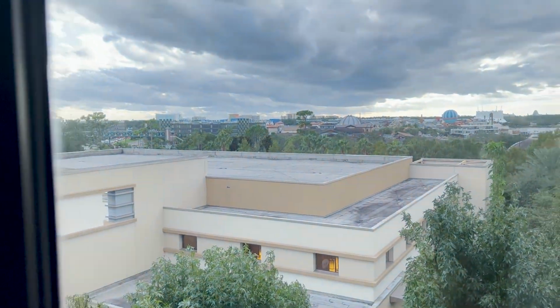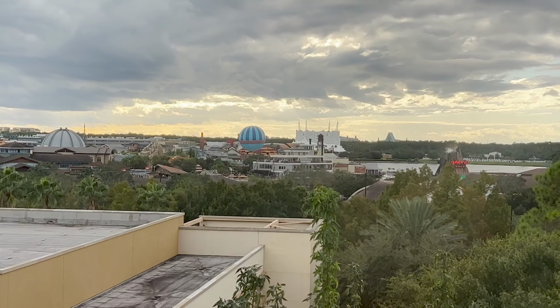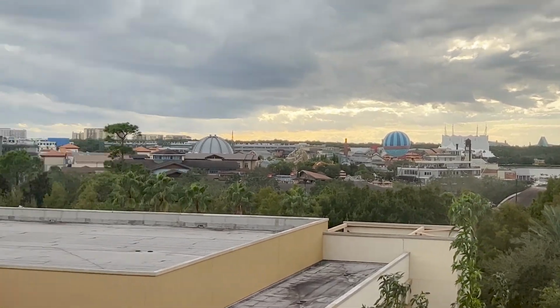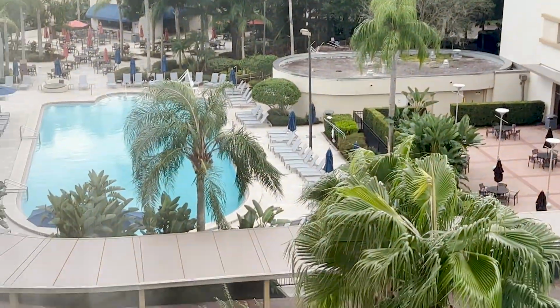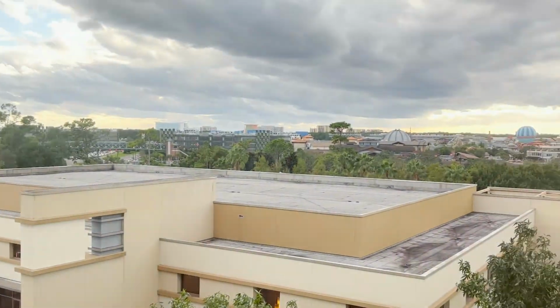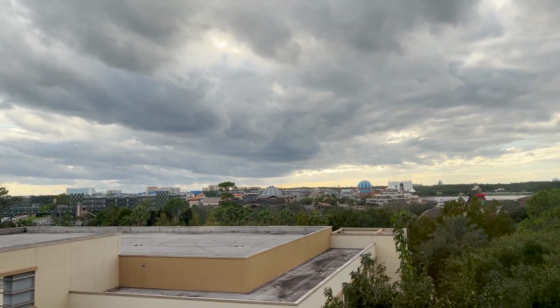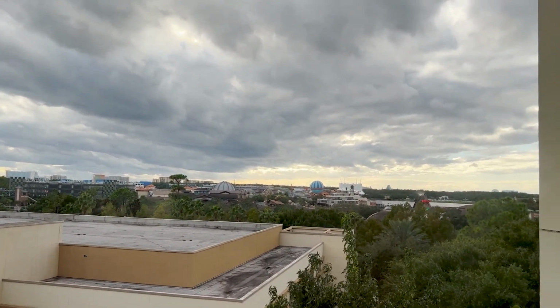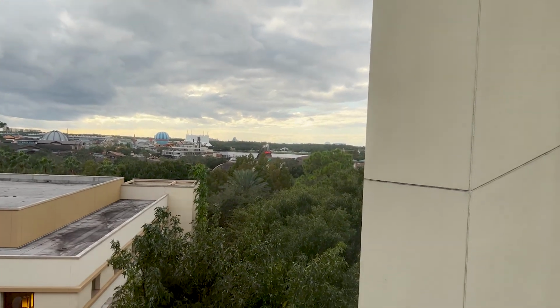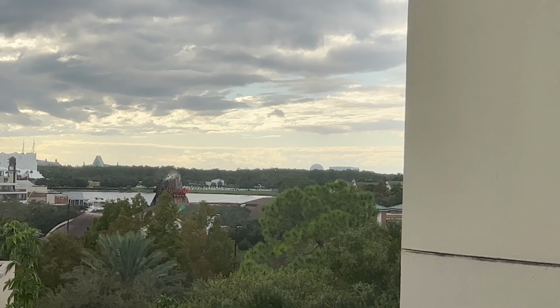Disney Springs. Oh yeah. If we zoom in, there's the hot air balloon. There's Rainforest Cafe. And then over this way is the pool. So there definitely is a good view. And at nighttime, I don't know if you can see fireworks or not. I know at the other Hilton down the street, oh, that's Epcot over there. Yeah, so you could definitely see some fireworks from this room.